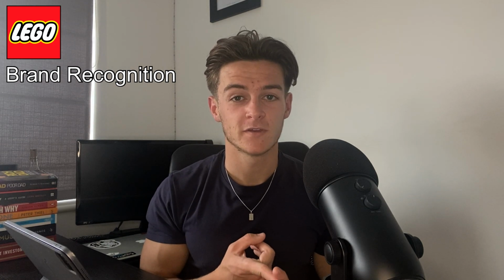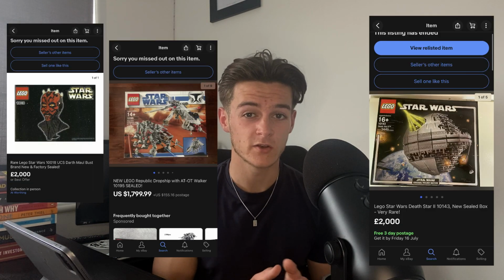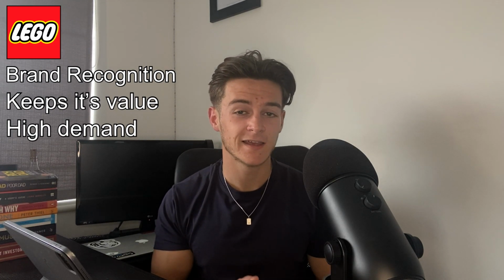So you see, Lego has really strong brand recognition. Kids want to play with it, adults want to collect it. Lego also holds its value very well, and especially older Lego sets that are either unused or even sealed, the asking price for some sets that aren't even being produced anymore are through the roof. For example, when you look on eBay at the older Lego Star Wars sets, some of them are selling for a couple grand and over. Obviously a lot of these prices come with the rarity of the item, but the main thing I like about Lego is that there's a high demand for it. Throughout the time that I've been reselling stuff on eBay, I haven't come across any Lego that hasn't sold. But first of all, I want to talk about how I came across buying it in the first place, and then I'll move on to the unboxing to see what we actually have inside.